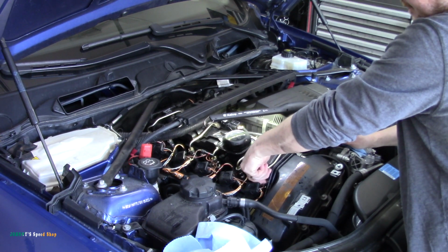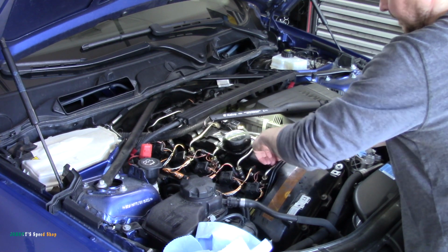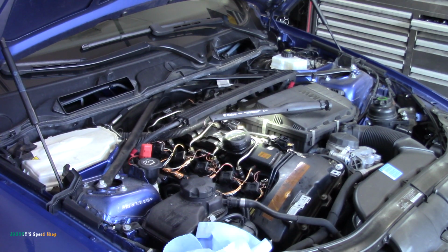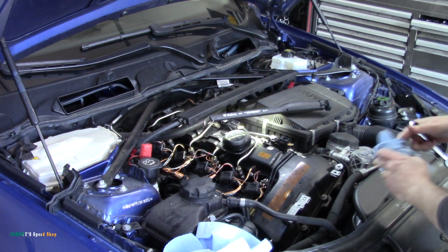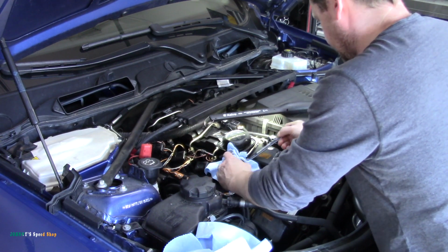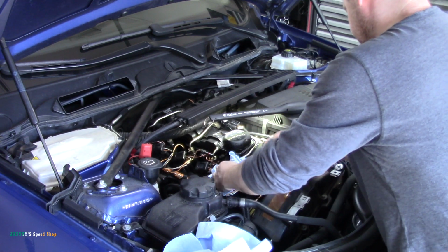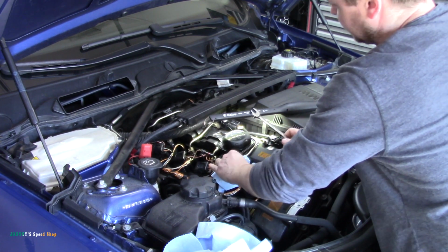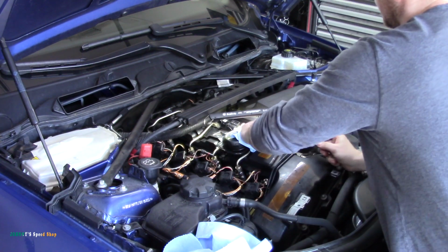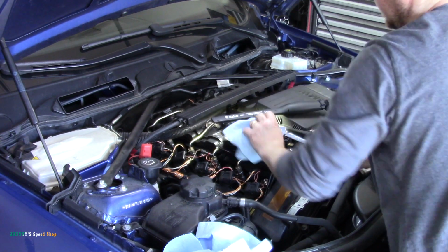You're not going to lose a ton of fuel, right? I mean, it's not ridiculous or anything, but make sure you keep those in order, facing the right way. And you will get fuel at each one of these. So just because you depressurize one doesn't mean you're not gonna have fuel squirting out of other ones. Be a little careful there.